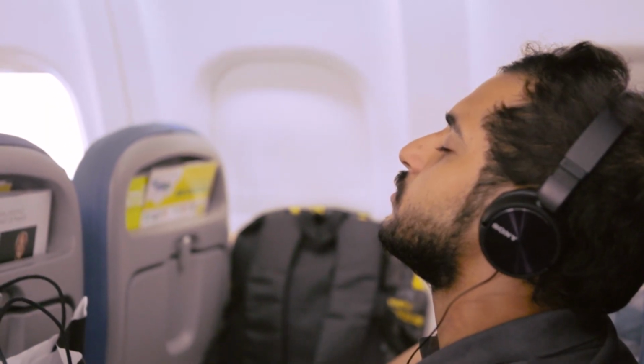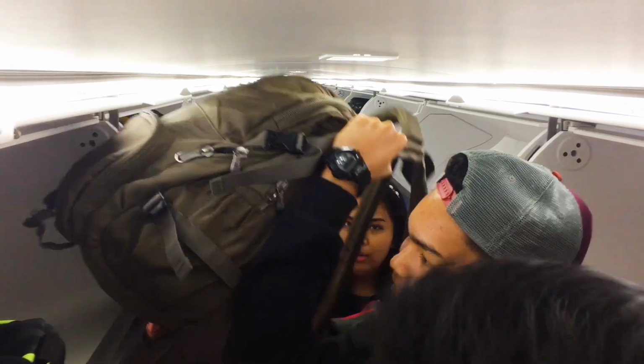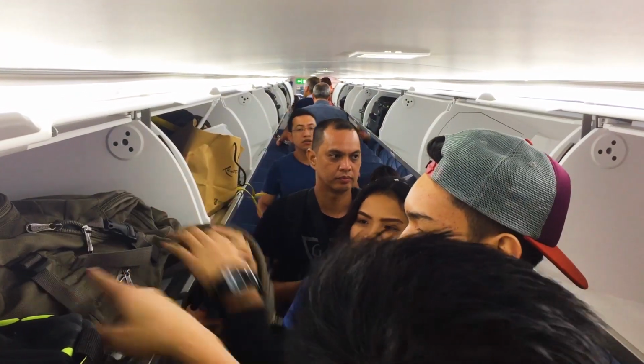The first big plus nowadays with the ATR 600 is that there's 30% more storage space, which really helps us as cabin crew to manage the baggage more efficiently. There's bigger legroom, and it gives the passenger a more comfortable feel during their whole journey with us.